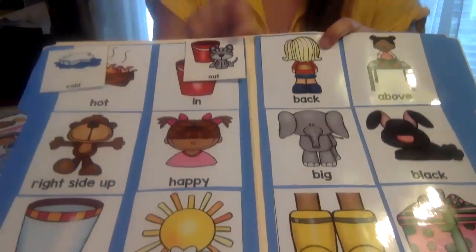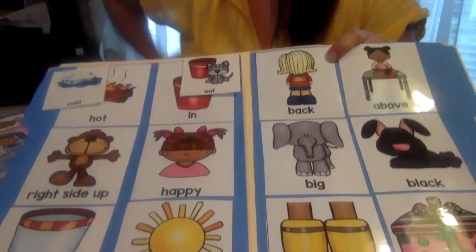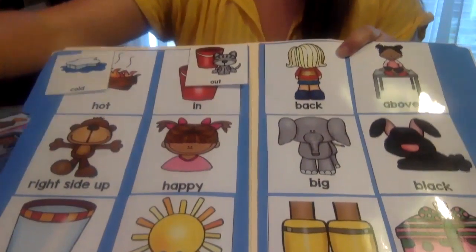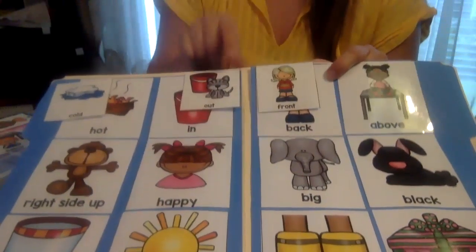Now look at the person here. They're facing with their back towards you. So the opposite of your back would be, if you turn around, you would see your front. So opposite of back is front.